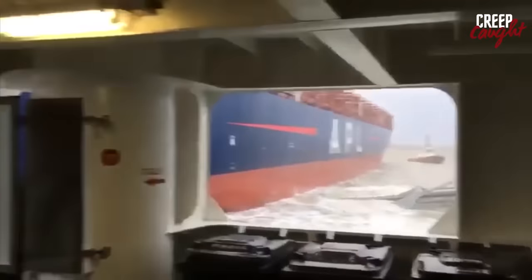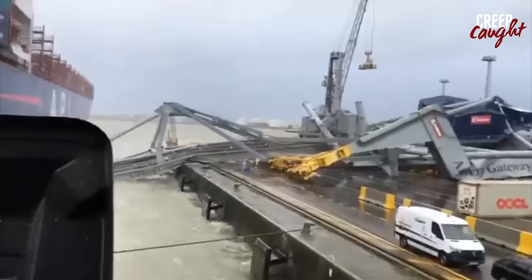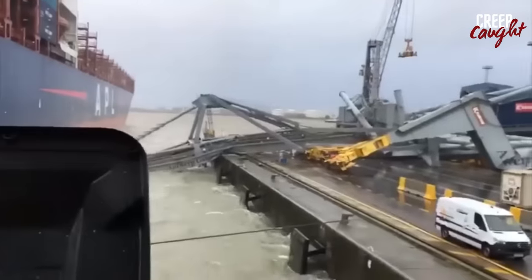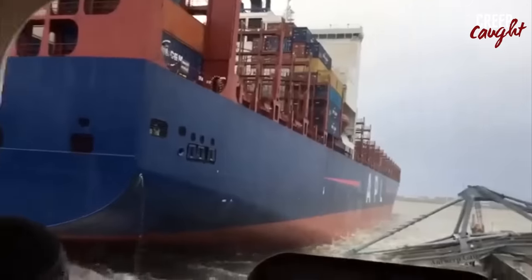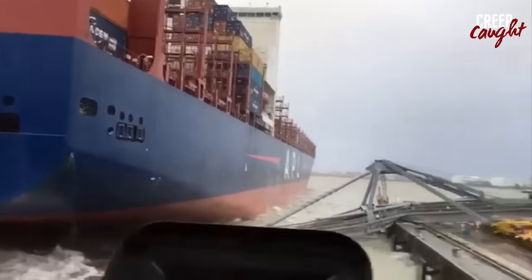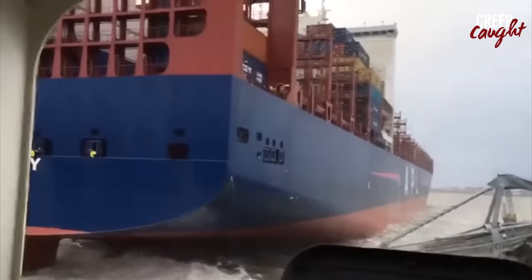Fortunately, there were no injuries reported when the crane ultimately gave way and collapsed. The Coast Guard responded promptly, securing the ship to ensure it wouldn't drift again. Although the ship only sustained minor damage, it required repairs before it could resume its journey. The incident left a significant mess on the dock that needed to be addressed.